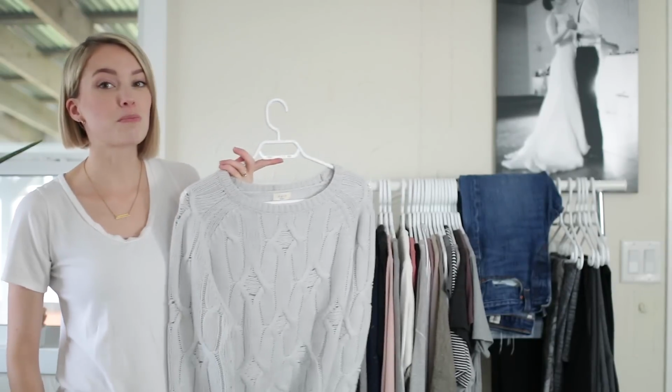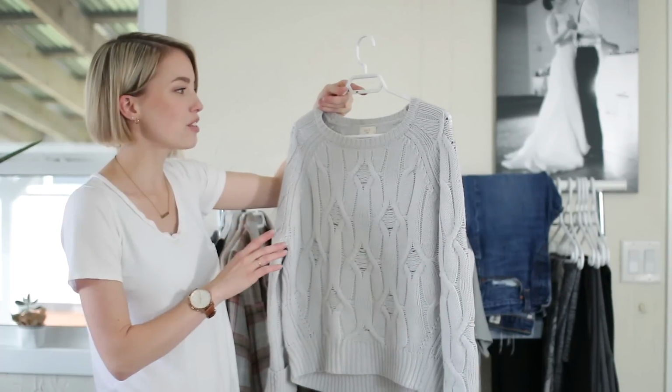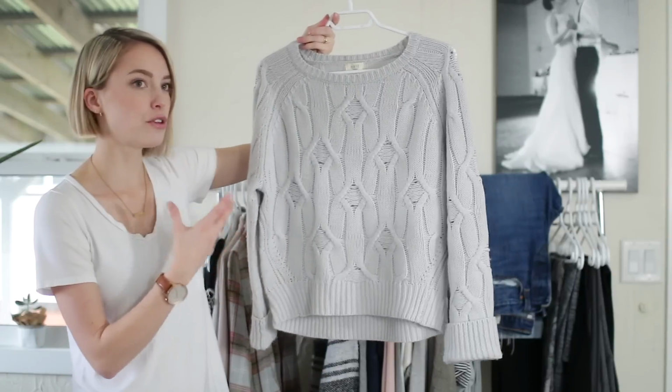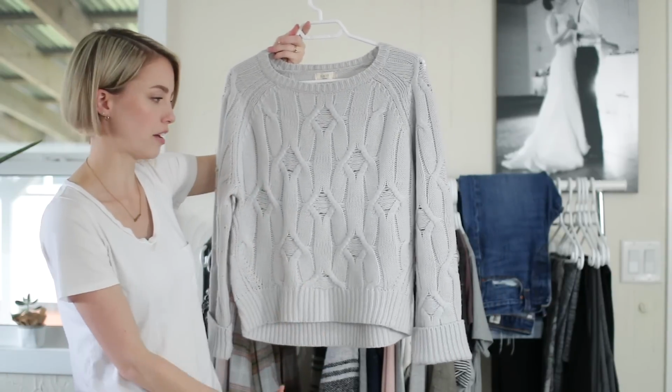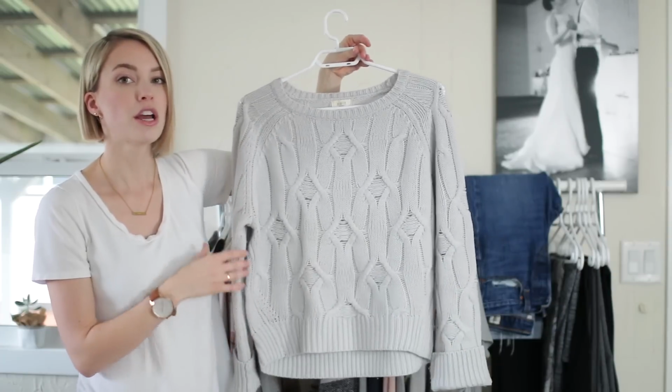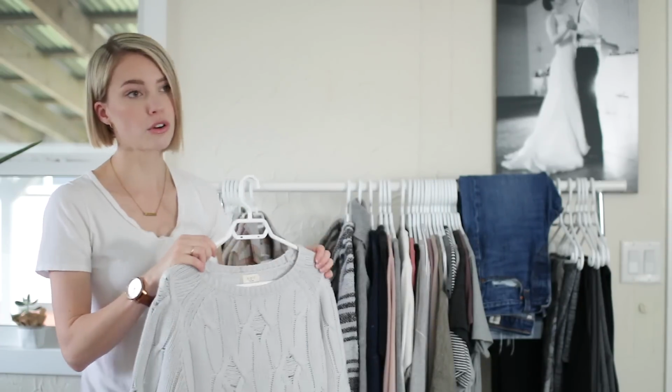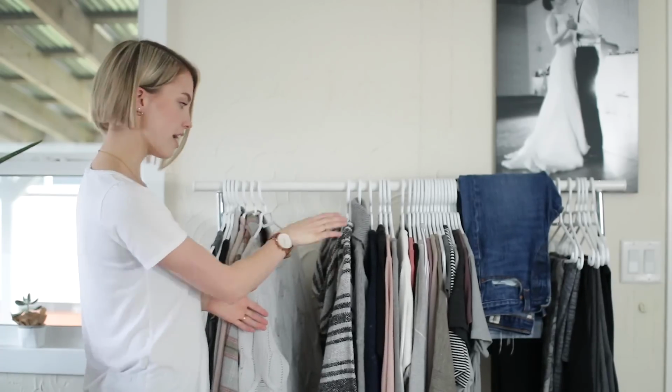This was one of my splurges last year. This is originally by Nafe. I believe this is a brand made in Montreal. It is a beautiful gray cropped sweater, and because it was such a splurge, because I really liked it so much, and I think it's quite a timeless piece, girl gonna be keeping this for the rest of her life.